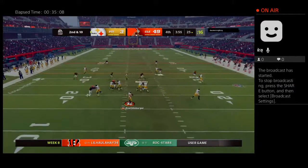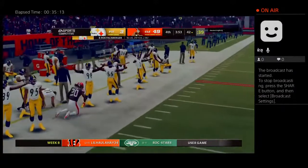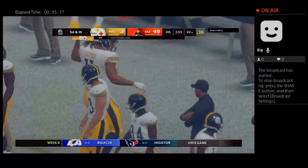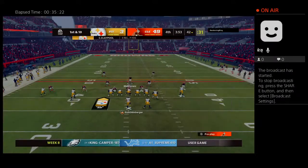Here's Roethlisberger. Open man completes it to Claypool, and past the 40 before he's out of bounds. That catch puts him over 70 yards receiving now as he's got a first down.